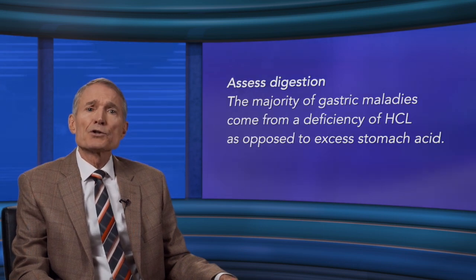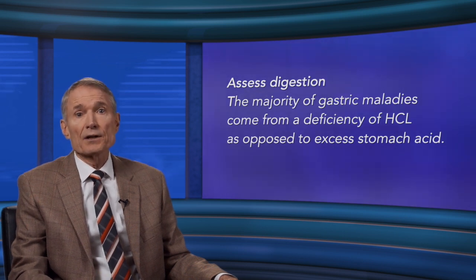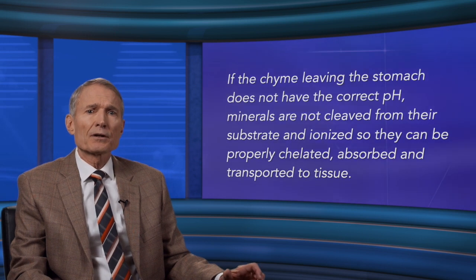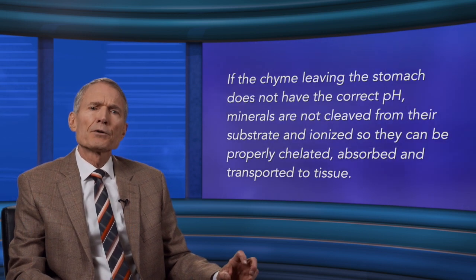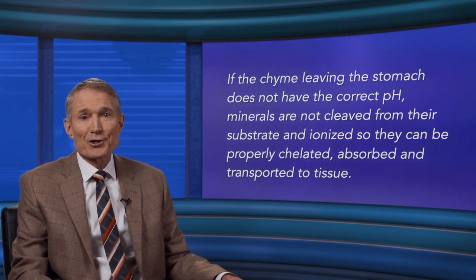We've discussed that the majority of gastric maladies come from a deficiency of hydrochloric acid as opposed to excess stomach acid. If the chyme leaving the stomach does not have the correct pH, minerals are not cleaved from their substrate and ionized so they can be properly chelated, absorbed, and transported to the tissue.